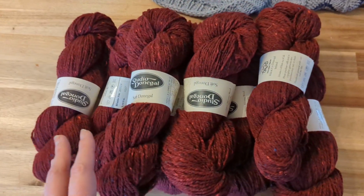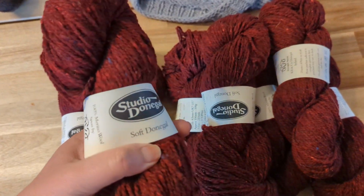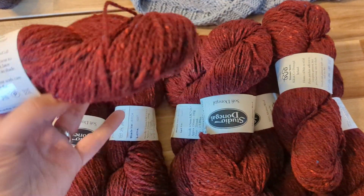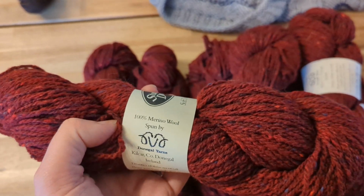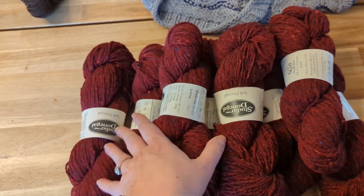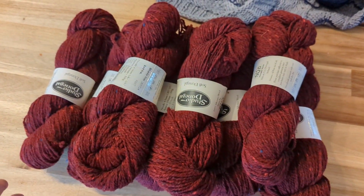And finally, I have a sweater quantity of Studio Donegal in their Soft Donegal yarn, in this lovely red color. It comes right from Ireland, and it's 100% merino wool, and it is a lovely tweed. And this is meant to be some sort of cabled cardigan or sweater for myself.